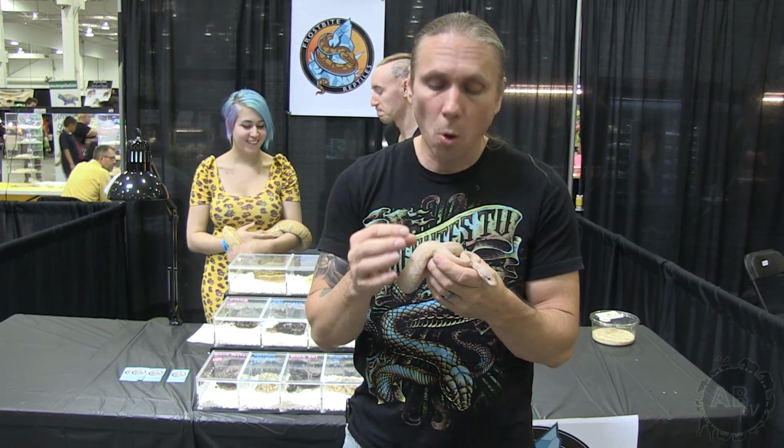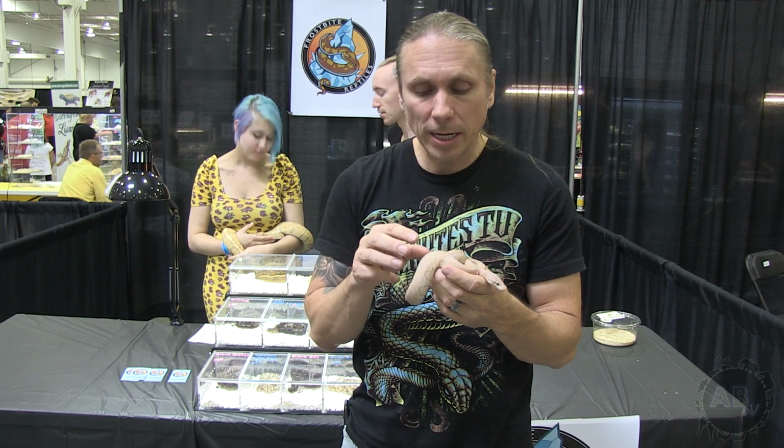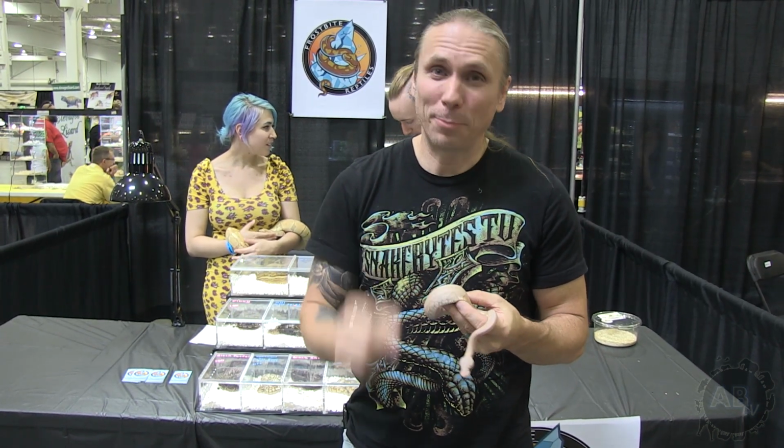And as this grows older, it's going to get a little bit of freckling in it, but that purple is just going to come out more and more. I tell you, I'm totally loving the dark morphs. And then when you add it into either coral or banana, man, now that's a ripper.